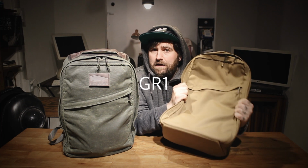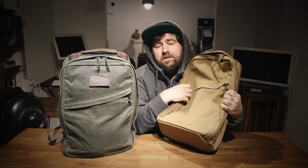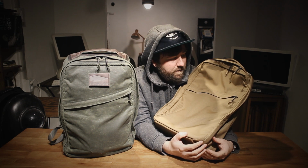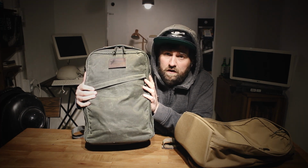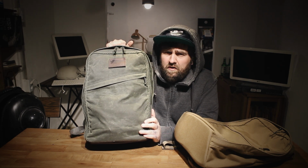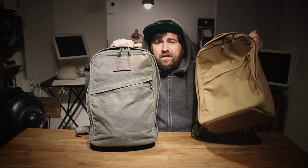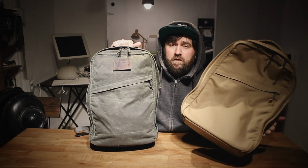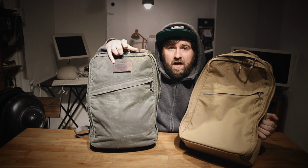This is the GR1 Huckberry Slick 21 liter in coyote brown. I love coyote brown. Why? Because my cats shed a lot, and as my cats shed, it doesn't show up on this coyote brown at all. Big win. Second, this is the granddaddy of GORUCK Special Edition. This is the GORUCK Heritage GR1 in waxed canvas and leather with this color I think is called olive, and it is beautiful. I know these days this one is going on sale sometimes, and also I've heard of guys getting them pretty cheap on eBay and the like. This one is not cheap on eBay, not at all.